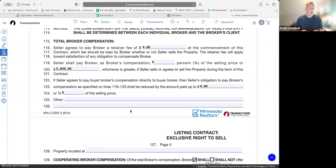You could also say something as bland as, my sellers are willing to compensate buyer's agent. You're not putting an amount on it. There's a spot there that's going to allow for some negotiation on the purchase agreement.